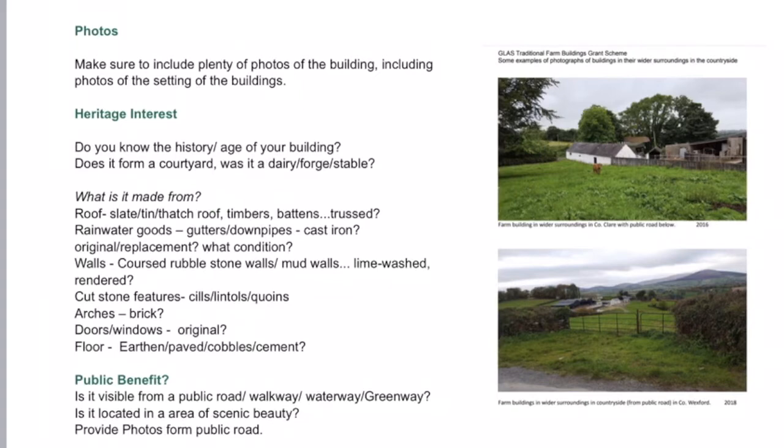So we might go through those a little bit now in more detail in the next slide. So the photos, I've already said, to take good photographs of, not just close-ups of the building, but of its setting. You can see some examples there in slide number 5. Then the heritage interest. What is the heritage interest of your building?